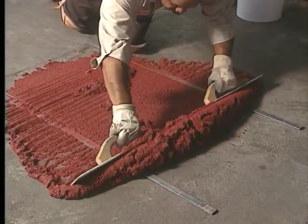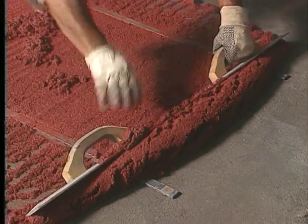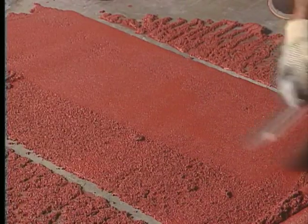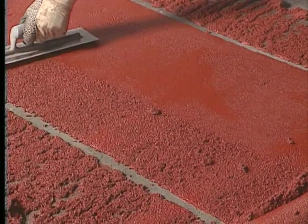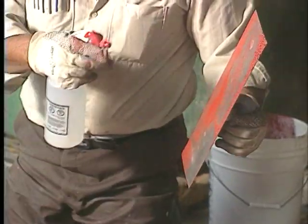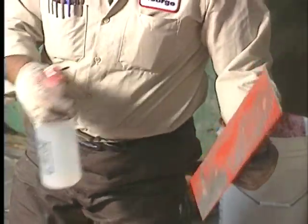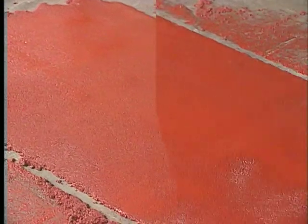You can apply mixes with a screed box or metal screed to make sure the thickness is correct. Then lightly trowel the surfaces, but just lightly because over-troweling can tear the surface or create air bubbles. To assist the smoothing process, keep the trowel lubricated with either isopropyl alcohol or ice water.